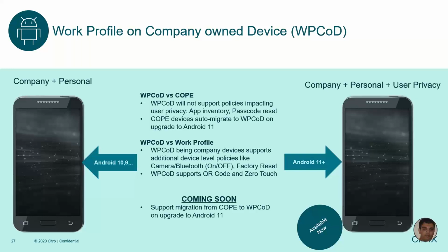The next step that we are going to get to is, if you have COPE on an Android 10 device and you're trying to go to Android 11, currently your device will not work. We are going to be supporting that transition, right? We had announced much earlier, in February of 2020, that if you haven't gone to COPE, don't go to COPE. People looked at the announcement, and we don't have that many users who have actually adopted COPE. So that's a good thing. But still, for the few that actually did go to COPE, we're going to provide them that feature so that they can transition to Android 11 without any hiccups to their devices.